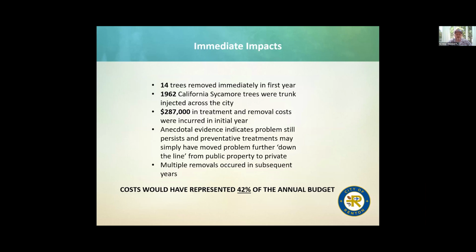Okay, immediate impacts for Claremont, California. So 14 trees were removed immediately in the first year. Then we treated 1,962 California sycamore trees, which were the predominant tree that seemed to be suffering the attacks in the city's tree inventory across the city. This equated to $287,000 in treatment and removal costs in the initial year.